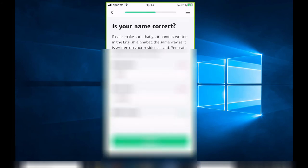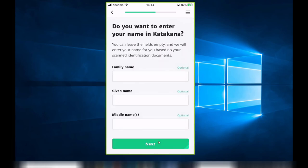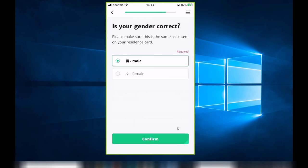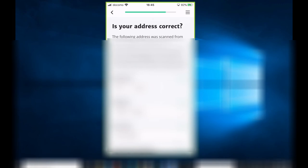Next, follow the directions. Is your name correct? If all is good, click on Confirm. Do you want to enter your name in katakana? This part is optional. Click Next if you don't want to. Do you want to enter your name in Chinese characters? This part is also optional. Click Next. Is your gender correct? Male or female? I'm 100% male. Confirm. Is your date of birth correct? Yes, confirm. Is your address correct? If all is good, click Next.